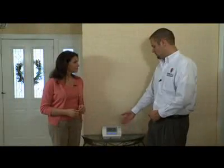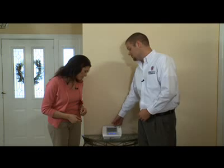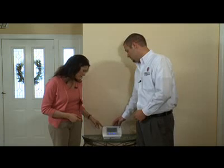Okay. Since you told me you mainly come in and out your front door, we're going to go ahead and just place it on this table right here by the front door so it's easy access for you when you come in and out. Great. Now that your system is fully powered up, you can see over the top where it says ready to arm. That tells you your system is fully powered up and ready for you to arm.